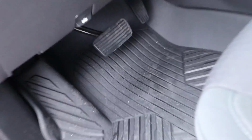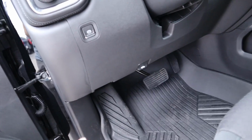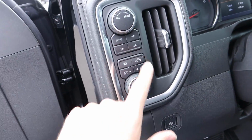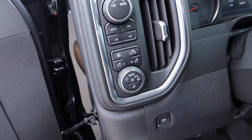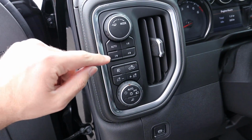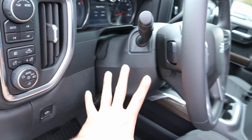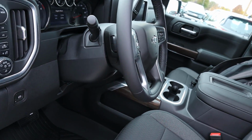But we've got the pedal layout down below with the floor mats, hood latch release, that's your parking brake. You can see this is your little light control right here, that's for your cargo light, fog lights right there. And then your drive mode select here, auto, 2-wheel high, 4-wheel low, and then this is for your tow mode. Finally, steering wheel is going to be manually adjustable.